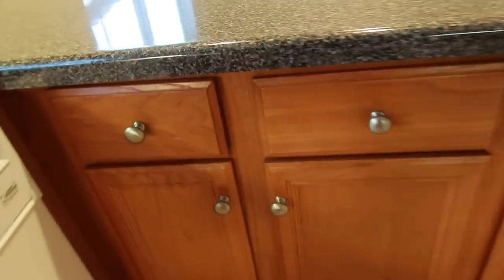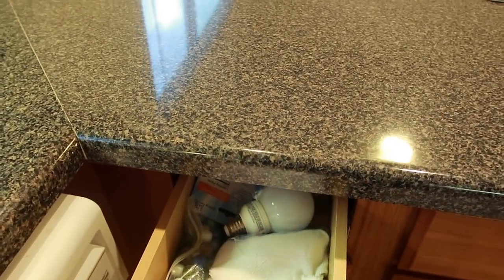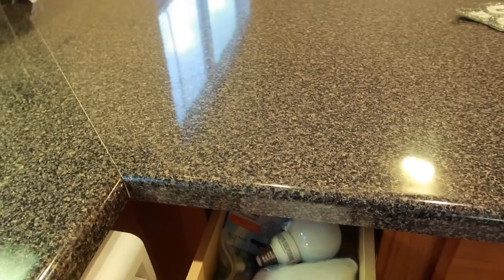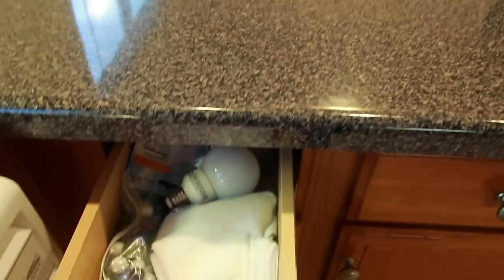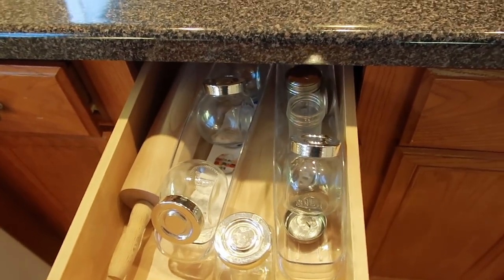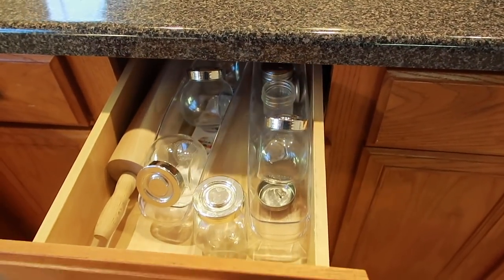A few more cabinets and we should be done. Here, I'm just going to house all of my extra stuff. Them light bulbs are not going to stay in there. But this is where I'm going to put all my wash rags and dishcloths and all that stuff. Here is just another drawer. This stuff is not going to stay either. I'm just placing it there until I can figure out what actually will go into these drawers.